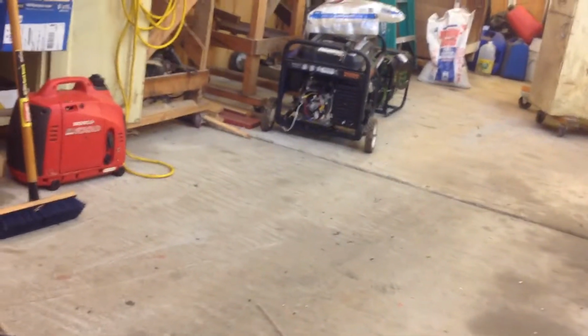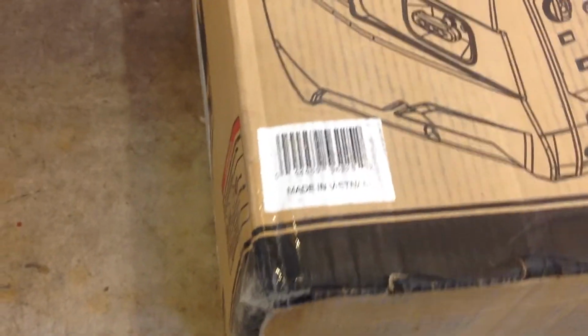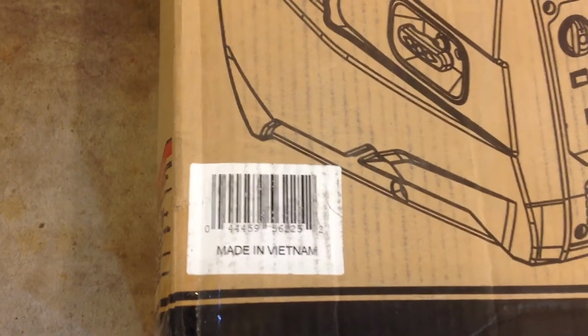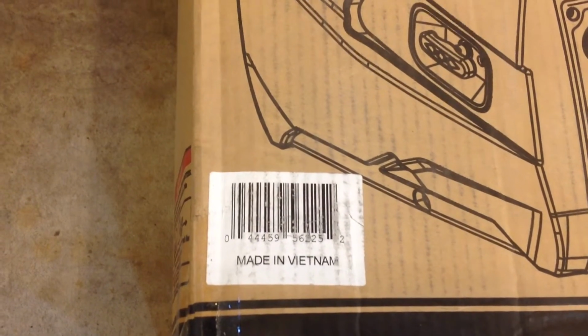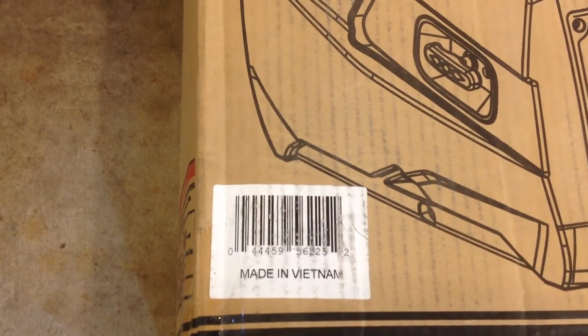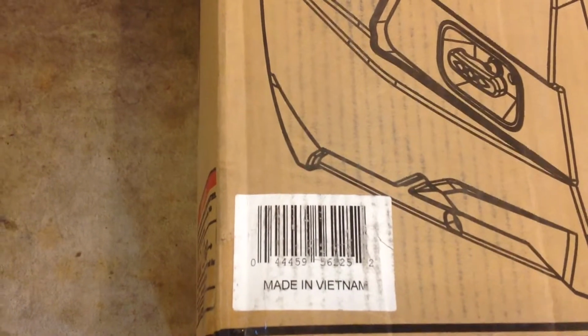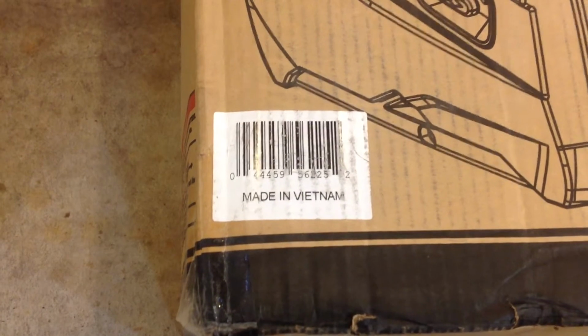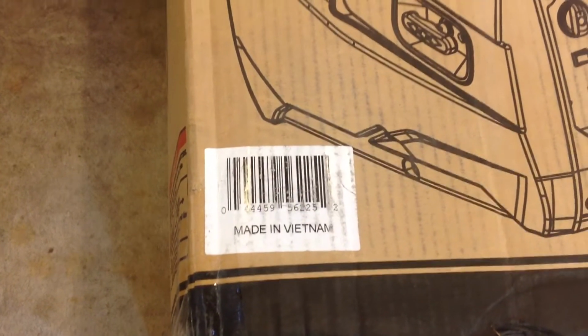Okay, what did I get in the box? Well, first of all, let's talk about the box. And of interest is it says that this unit was made in Vietnam. So, you know, I assume probably our Chinese friends are really the manufacturers of the unit, although it may have been assembled and packaged in Vietnam.